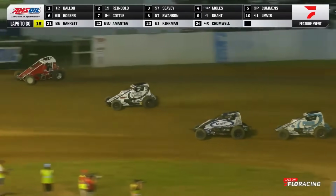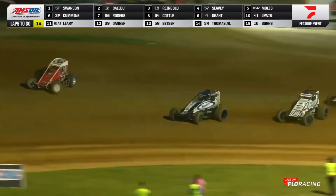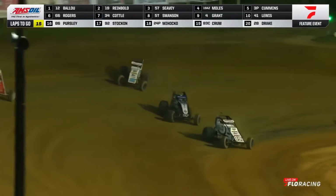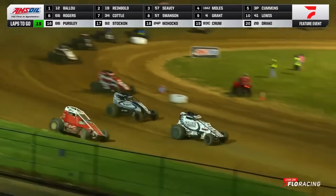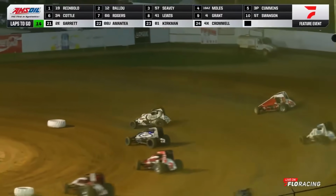Logan Seavey going to creep around the bottom side of turns 1 and 2. Gets a big run onto the back straightaway. Going to close in. Going to steal second into turns 3 and 4. Up the racetrack. Leaves the bottom open. Reinbold's going to answer. And now he looks for the race lead. Hayden Reinbold's going to come around for the top spot. Hayden Reinbold up in the race lead.